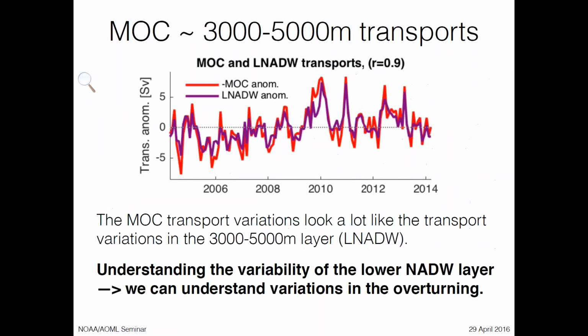But if you plot them on top of each other, what you can see is that now I've only taken 2 of those time series, the MOC and the lower North Atlantic deep water.